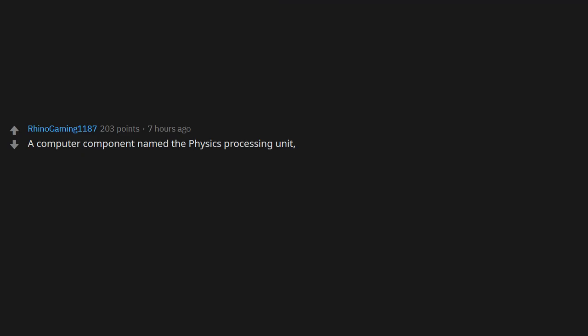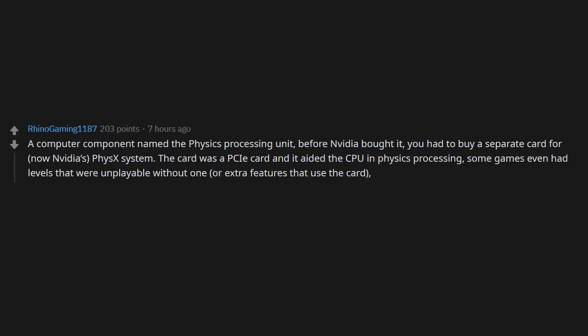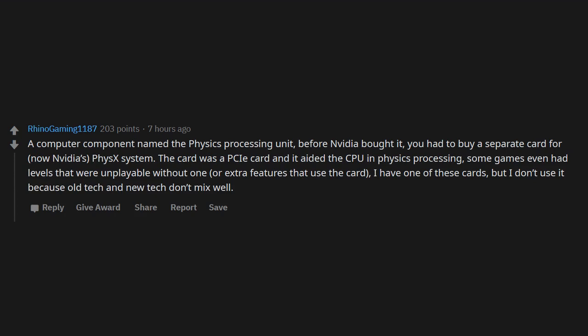A computer component named the Physics Processing Unit. Before Nvidia bought it, you had to buy a separate card for Nvidia's PhysX system. The card aided the CPU in physics processing. Some games even had levels that were unplayable without one, or extra features that use the card. I have one of these cards, but I don't use it because old tech and new tech don't mix well.